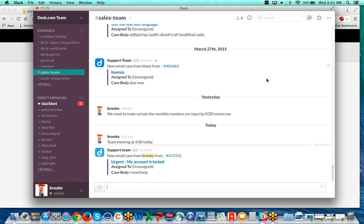So if I pop over here to Slack, you can see what's happened. You can see that an alert has been sent to the sales team group that I specified. It comes from me, the support team, as I set up. It's got the subject line. It's got a direct case link, so I can go right over to the case. It's got the assignee if it's already been assigned, and it's got the case body in there.